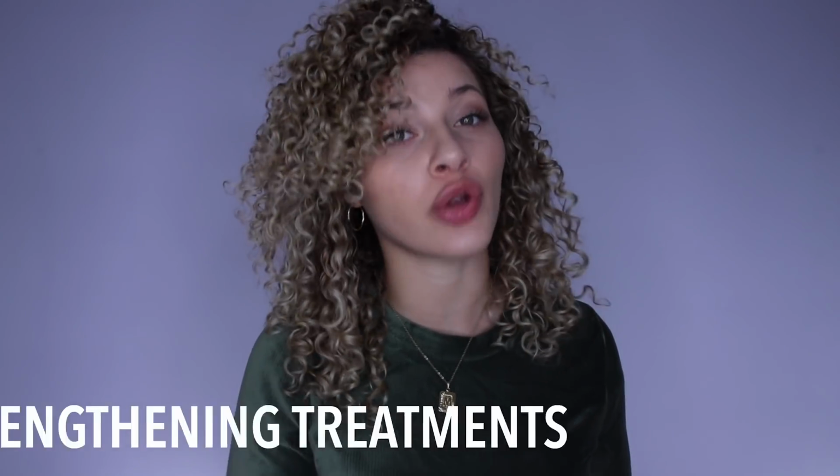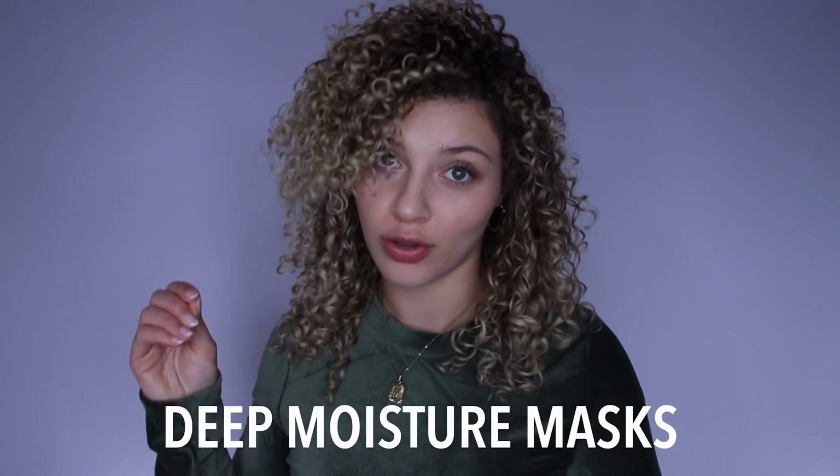Now that that's done, we are protecting our hair at night and not washing it every day. But when we do wash it, make it worthwhile. Especially if you are feeling like your hair is extra dry and or damaged, my tip for you is to start using strengthening treatments and deep moisture masks.